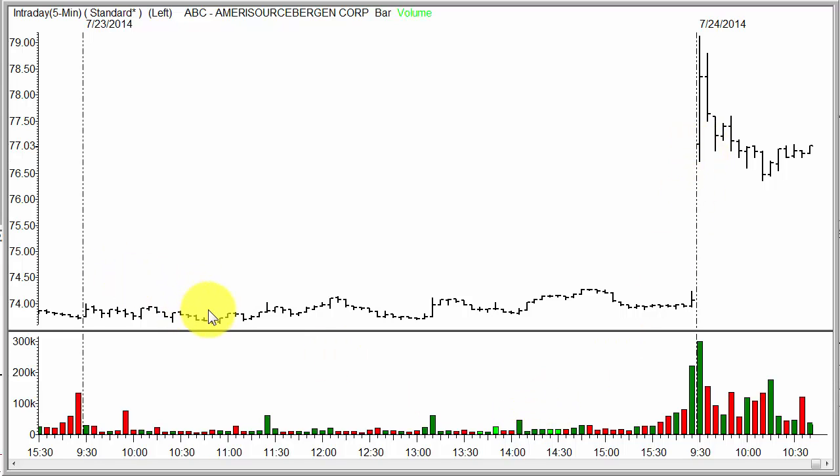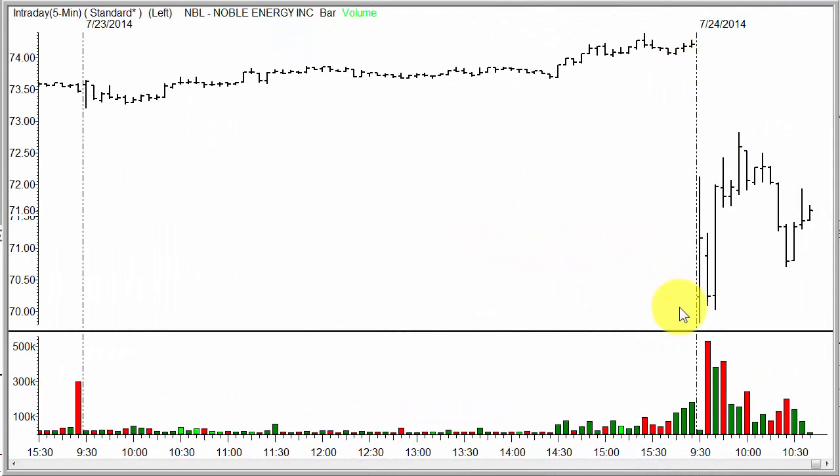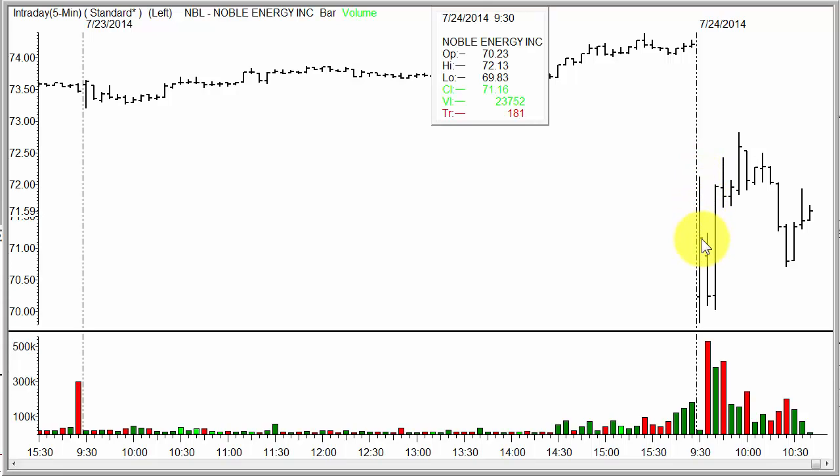The other one that made sense for us this morning was Noble, ticker symbol NBL. Same kind of thing. Stock gapped down. We had an open. Then on that market strength that we saw this morning, we had a ride to the upside, came back in again, no trade yet. When it closed, we had a logical spot to put our entry, $71.16, with an initial target all the way up at $72.13.